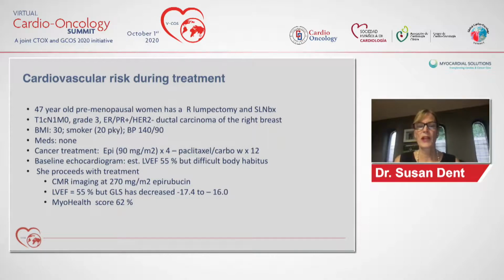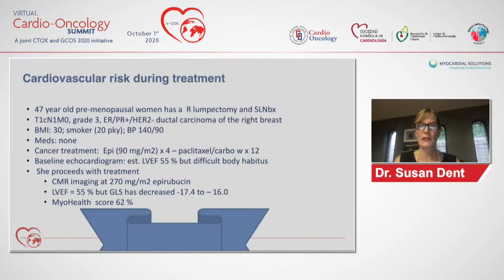She went on to have, however, further imaging after 278 milligrams per meter squared of epirubicin, and we see her LVEF was 55%. However, her global longitudinal strain had decreased from minus 17.4 to minus 16. And so as an oncologist, I would ask myself, well, what does it mean to have a GLS score that's changed? And is this clinically significant? Will this affect my decision-making?